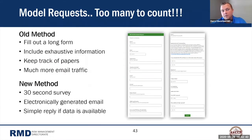Model request. This used to be a very tedious process, a really long two or three page form, with questions back and forth if we didn't include just the right information. It was very hard for stakeholders to get the models they needed to do risk reduction solutions within the state of Missouri. With this new form, it's a real quick 30-second survey, I guess you would call it, to obtain that information. And it's a good record as well, because you can export all the Excel file documents associated with these.